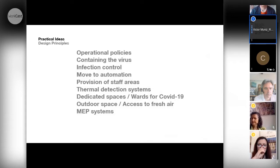We can also reverse the trend to share desks, with more desks allocated to particular users, or we can install screens between workstations and increase the distance between desks in the layout arrangement. We should also be strict on the limits on the number of people that can use a meeting room or share a lift at any one time. And of course, include distancing signage, like sticky tape on the floor, just to remind people to keep 2 meters away from each other.